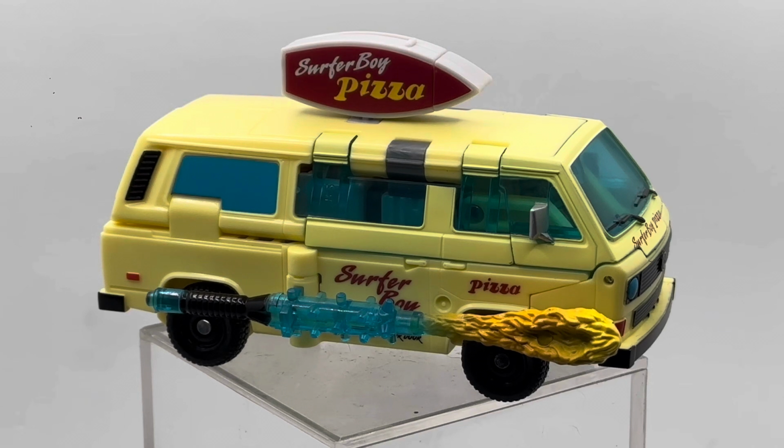Does it look sensible having these things outside of a pizza van? Not really, but then not much of this makes sense, but then it is a Stranger Things crossover, so take from that what you will. Anyway, that was a brief post-edit, and we'll now resume what I'm hoping will be the quick transformation into Code Red in his robot mode, part 2.